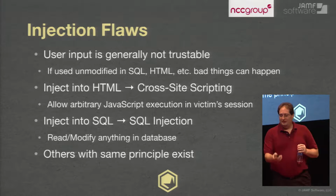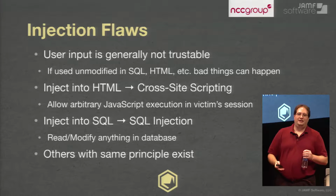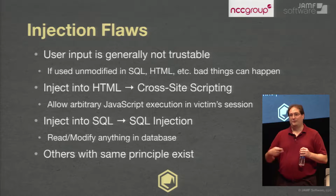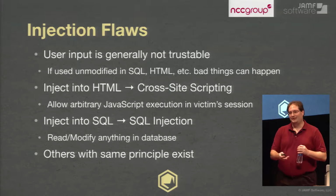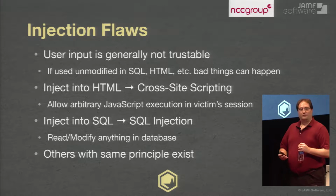Right? So if I'm able to input HTML, raw HTML in a page, and it goes through the system and comes back somewhere else that I can write raw HTML to an output page, well, this leads to things like cross-site scripting, right?